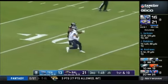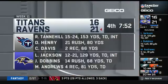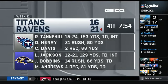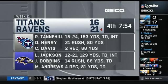Yikes, that was well off the mark. Devin Duvernay couldn't track it, and Amani Hooker comes up with the interception. First of the day for Jackson, who again is just 12 of 21 for 129 yards. He does have the connection for six to Mark Andrews, but that's about the biggest highlight through the air of the day. J.K. Dobbins, 68 on the ground and the score.